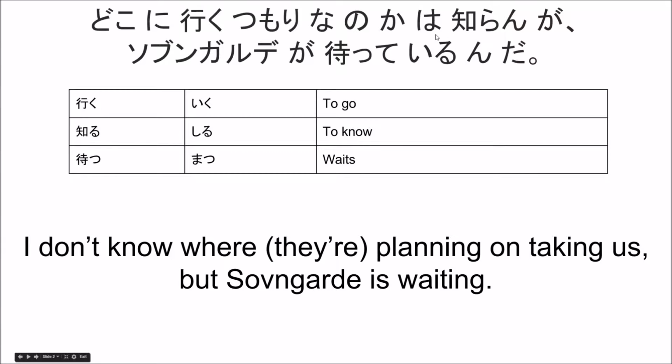Railoff doesn't know where the imperial soldiers are expecting to go. Ga, this ga is the "but". All about that bass. Okay, I should not sing that song ever. So he's saying but, as in I don't know, but however is a good way. Sobungarude ga. Sorry, that's hard to say. Sobungarude ga matterunda. Here, this ga right here is the subject marker of this new clause.